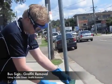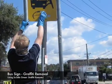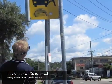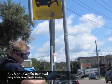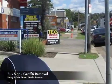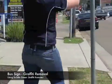To clean a traffic sign, apply SoSafe Green to a rag or a scourer, scrub onto the surface, wait about 5 to 10 seconds, and then wipe off with a wet rag.